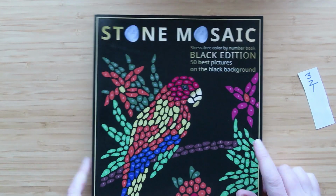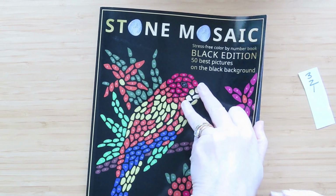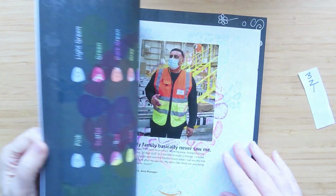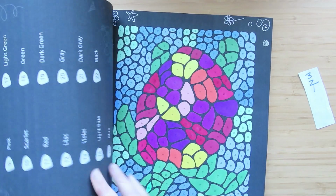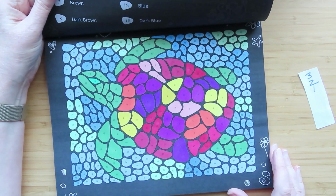Okay, now then this one was sent to me, and before I put it away on the shelf, I thought, well, I'll have a go. Never had a go on one of these before. And I did this one, which is the tortoise.